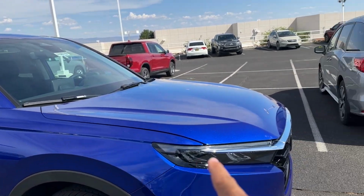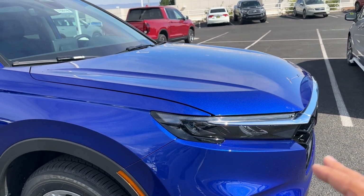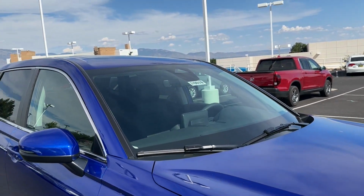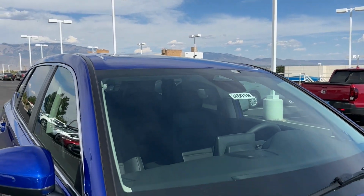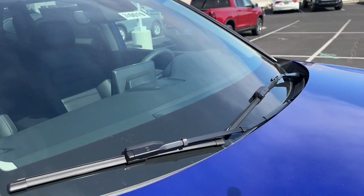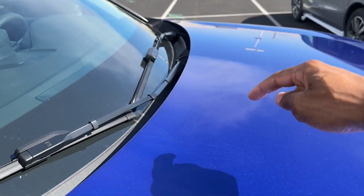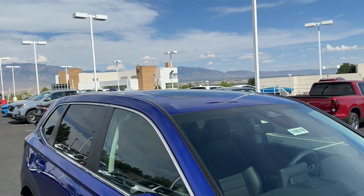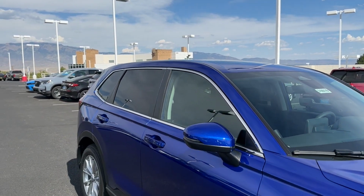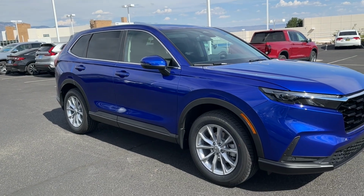You do have the longer hood like the Civic, similar design up front as well, so you have the slimmer headlights, wider windshield, slimmer A-pillars, wider Honda Sensing camera, different design on the windshield wipers as well, so the nozzle to spray the water is on the wiper itself and not on the hood or tucked under the hood. EXL will give you a moonroof as well. There's no panoramic roof on the CR-V for 2024. You probably will have to get an RDX to kind of get that.